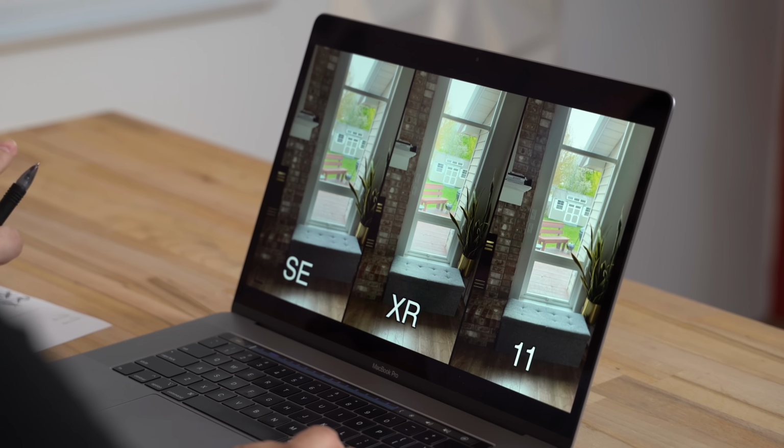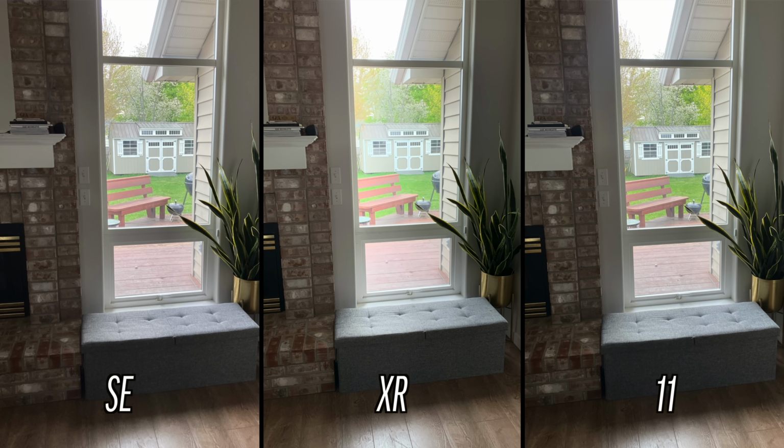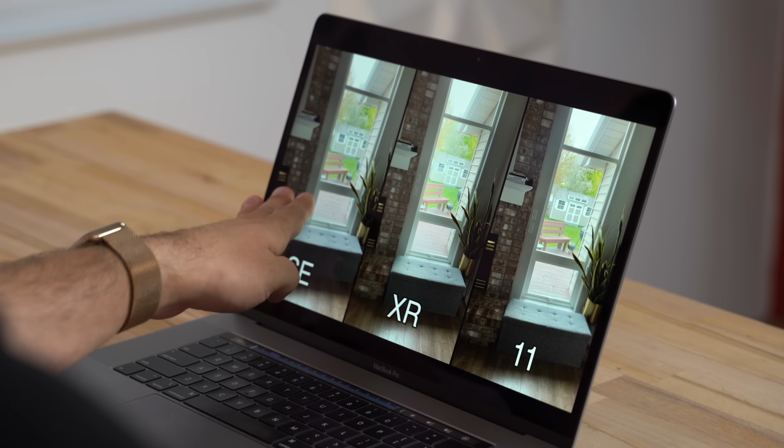Oh, go back, okay. No way. What? Wait a minute. Yes, my 11's justified. I chose the SE. Wow, I didn't know the XR was that much worse. Yeah, I was not expecting this. And the XR has larger sensors that are newer. The actual cameras are better. What? It's the A13 that's in the SE that is doing this.